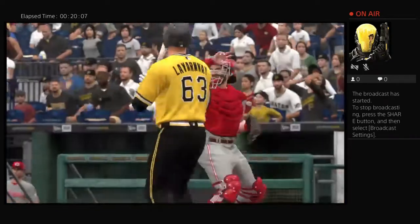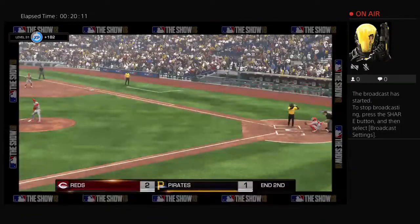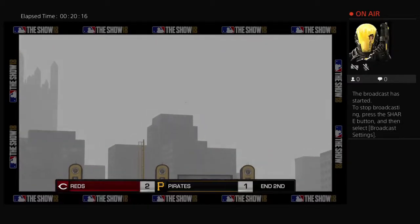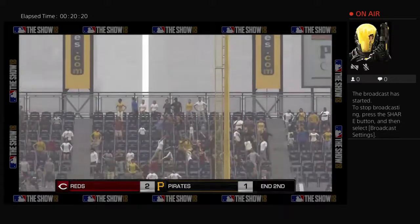Got him looking, and that ends the inning. One in the inning for the Pirates on the home run. And as the Pittsburgh TV guys like to say, clear the deck. Cannonball coming. We've played 2. It's the Reds 2 and the Pirates 1.